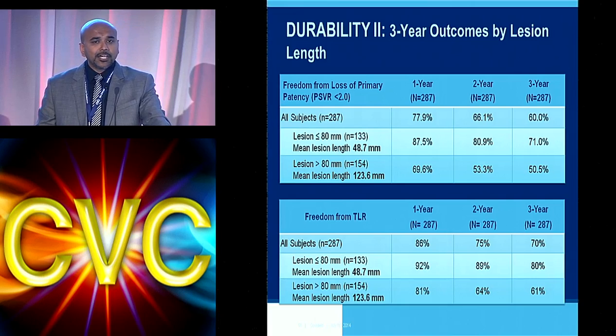If you looked at the TLR rate, freedom from TLR, again looking at the two subgroups, at 3 years in the lesion lengths that were less than 80, you had an 80% freedom from TLR. And in the greater than 80 arm, you had 61% freedom from TLR.